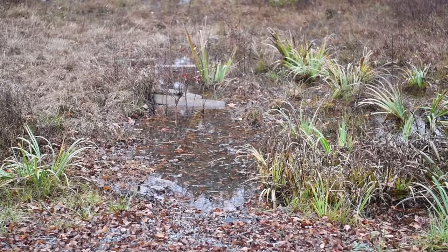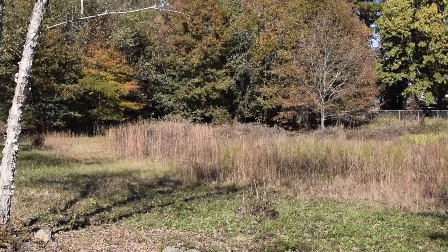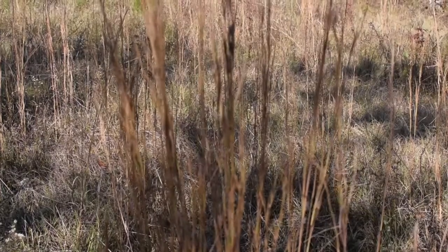And then these plants that are planted here are highly evolved to be in really wet situations and anaerobic situations. And they're good also at sucking toxins out of the water. So they basically act as a filter. And so they filter the water and clean it before it gets down to the groundwater.